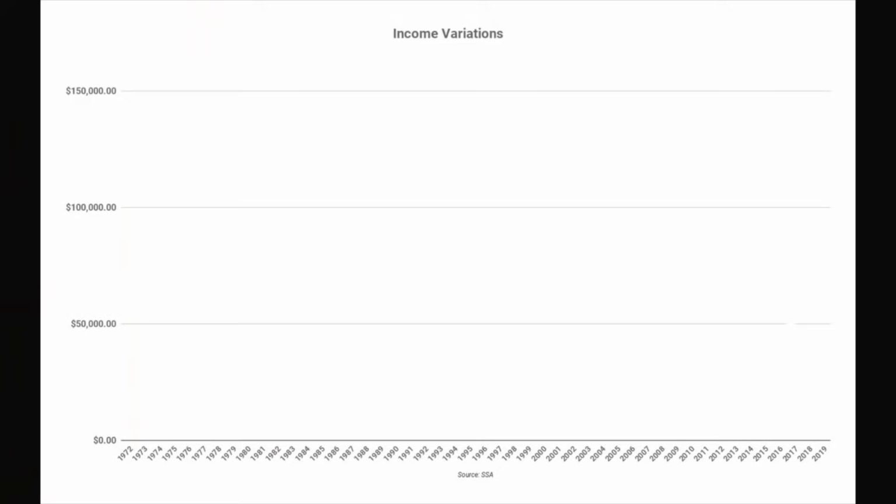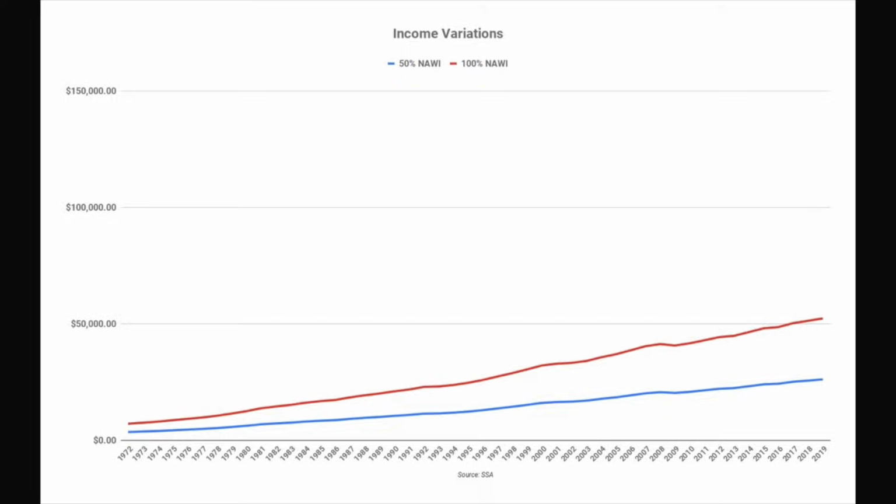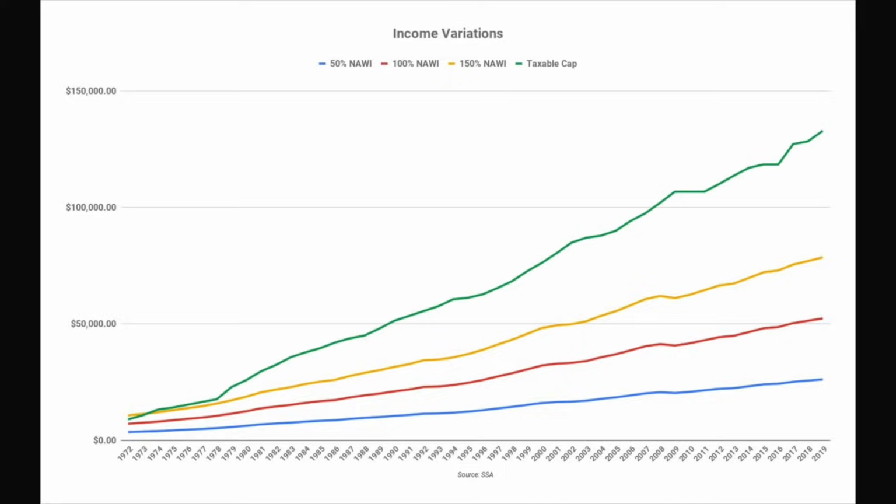Then I looked at 4 different income levels during that working lifetime. To get a baseline, I used the National Average Wage Index, which is published by the Social Security Administration and updated every year. The first income level was for an individual at 50% of that National Average Wage Index. Then I looked at an individual at 100%, then at 150%, and then I wanted to see for someone who had paid in the maximum amount of Social Security taxes, so we illustrated an individual who had paid in at the maximum taxable cap on an annual basis. So those are the 4 income scenarios that I used here.